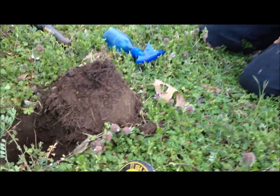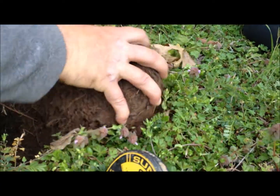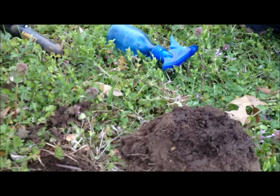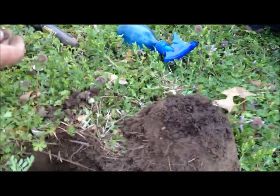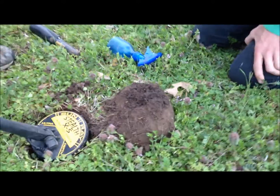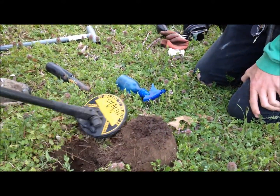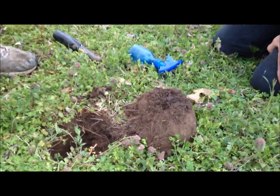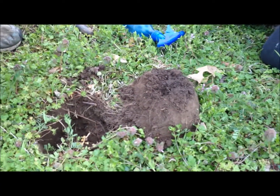I hear something, I think squeaking. I'm getting those, but let's see. Wait a minute, there's another coin right there. Oh, there's another wheat. Wow, I believe. Yeah, there's something still beeping. Okay, we'll get back to you on this.